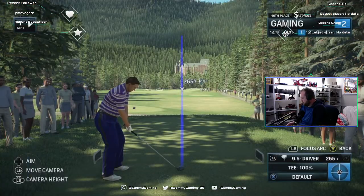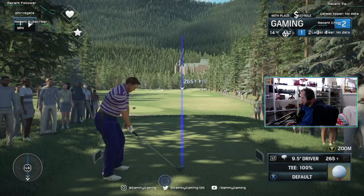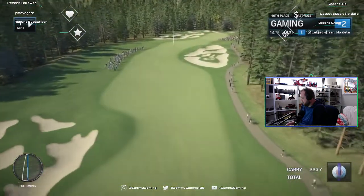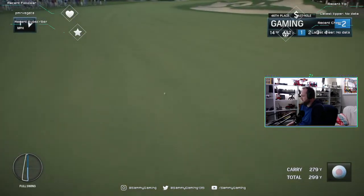Well, here we are at the 14th hole. It's a par 4, 442 yards. You like this hole, Frank? I do, but if you were spraying it off the tee here, then there's all sorts of problems. Bunkers left, trees right. This is a fairway you must hit. Oh, that's fine.